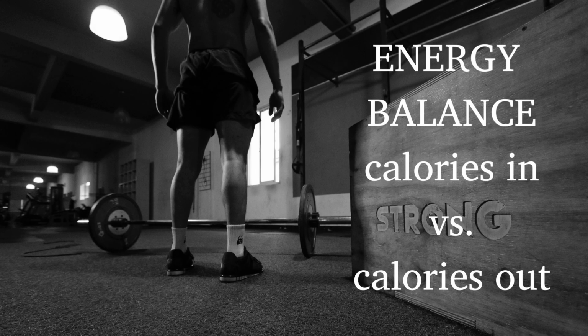1. Basal metabolic rate, BMR. 2. Non-exercise adaptive thermogenesis, NEAT. 3. Exercise activity, EA. 4. Thermic effect of food, TEF. Basal metabolic rate, BMR, is the major component of your TDE. In fact, your BMR accounts for approximately 60% of your TDE and is the amount of energy your body needs to run its vital functions, just to keep you alive.